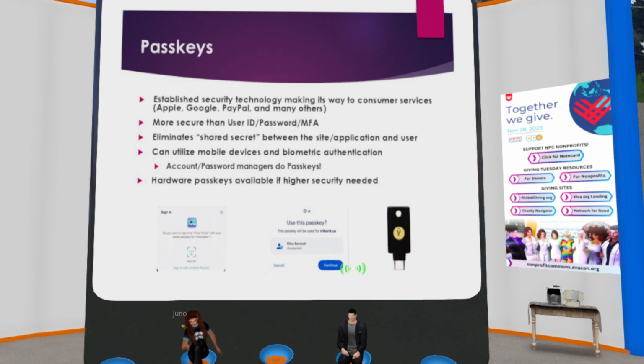They are much more secure than user IDs, passwords, and MFA because they eliminate the need for a shared secret between whatever site or application you're using and you, the user. And by shared secret, I mean things like the password or the information used to generate the MFA secure codes, etc. That information doesn't need to be stored and known to both sides anymore.